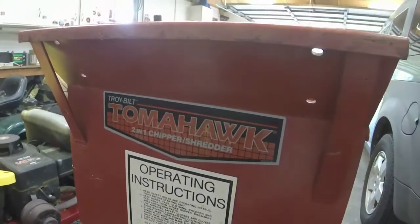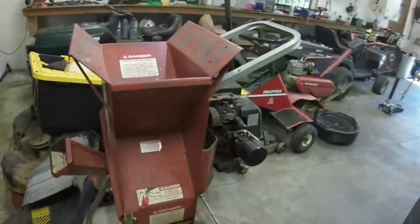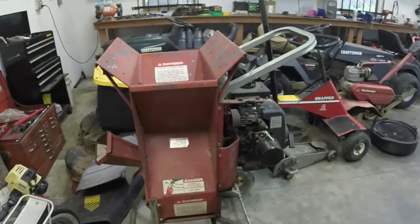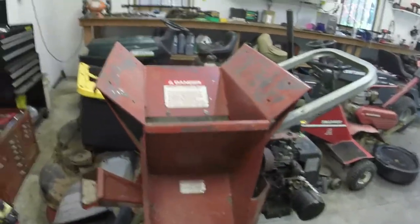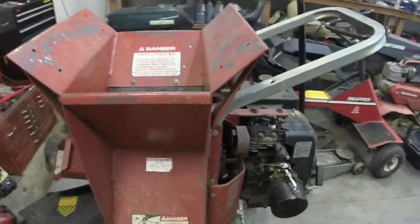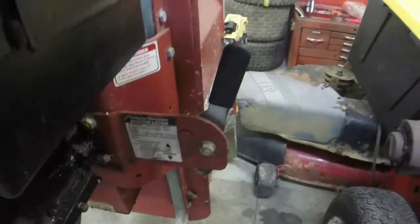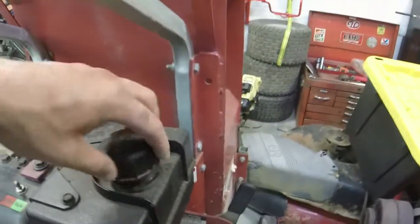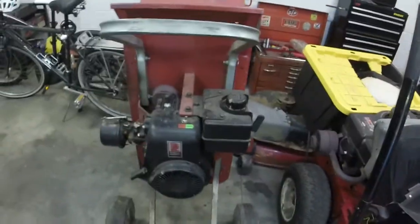Tomahawk, Troy-Bilt 2-in-1 chipper. So a Garden Way Troy-Bilt chipper. Really cool. Sitting on the curb yesterday, which is really nice. As you can see, it's been sitting up for a while. Gas smells pretty old. But she was just chilling on the curb, so I took it. And that's kind of it.